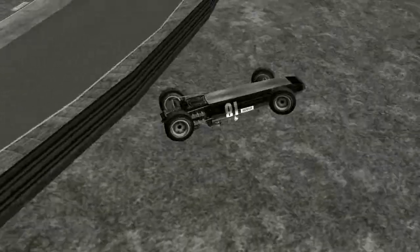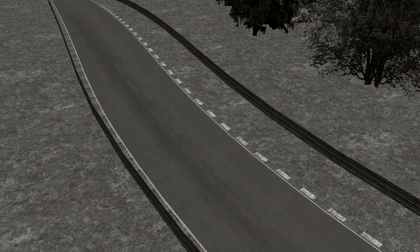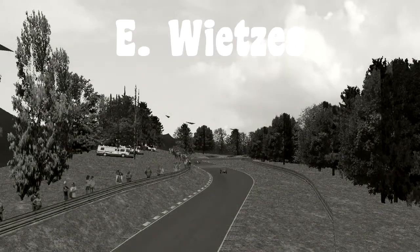And here is a weird replay of, I don't know how that happened, but he somehow managed to flip his car out of the carousel and off the circuit. Here I sped up the footage a bit, although it doesn't really feel like sped up since it's kind of a low. Here you can see it, and eventually he crashes into a sign there.